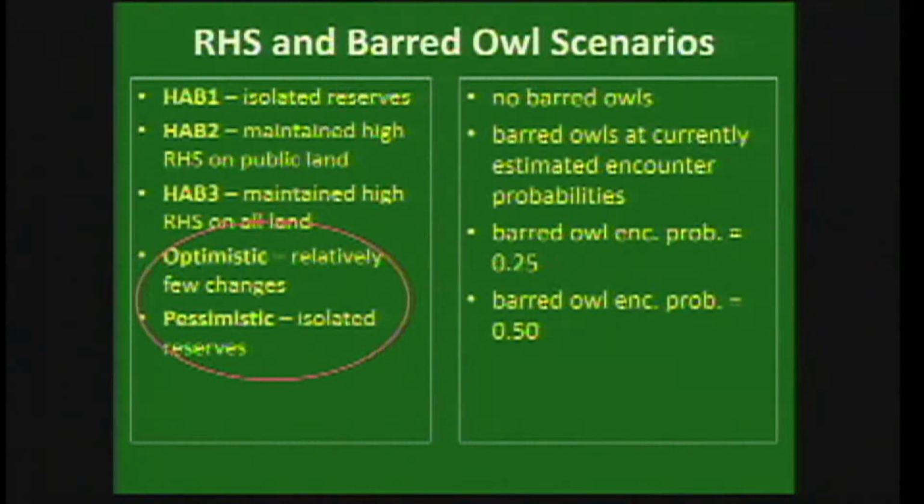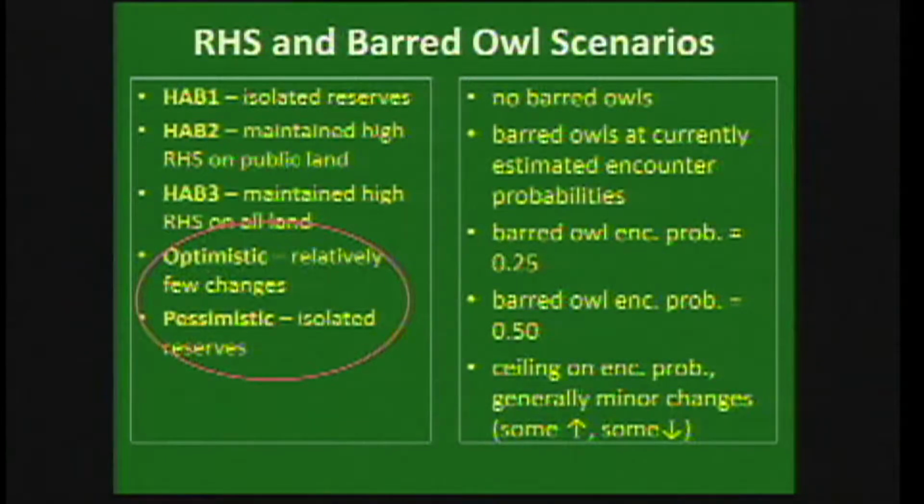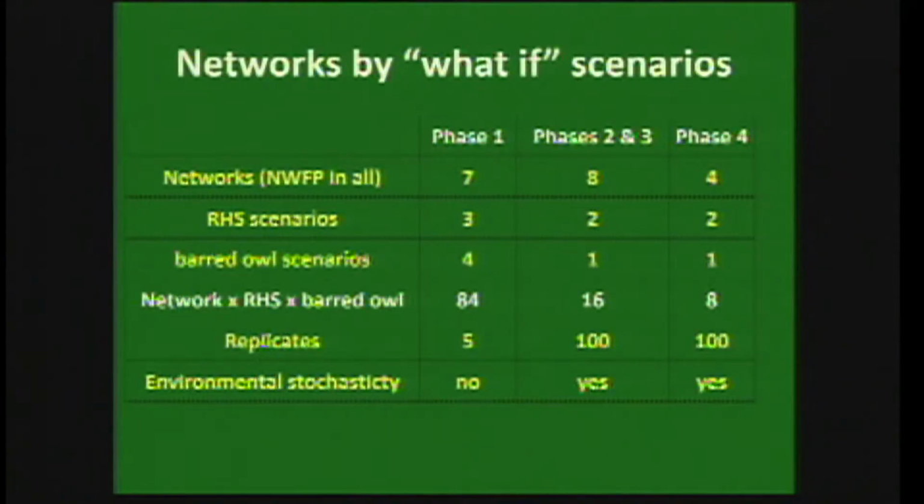Uh-oh, I'm in trouble here, she tells me. And we let it go to 50%, which some demographic study areas were already at, but many were lower. And we put a ceiling on it, because if you let barred owls go to 70%, spotted owls just vanish from the landscape, and that's no fun to model. It's kind of depressing.